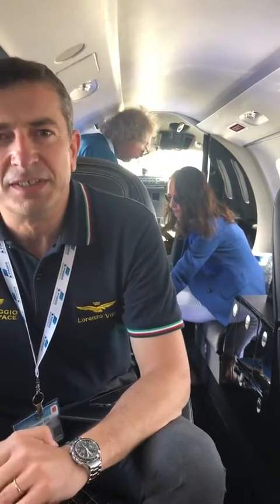The aircraft we're talking about here is the Piaggio Avanti Evo. This is the latest version of the Piaggio Avanti, and it has some very interesting features. The designers started with wanting to have the best performance with the lowest fuel consumption and the biggest room available for the passengers. So let's start with the room for the passengers.